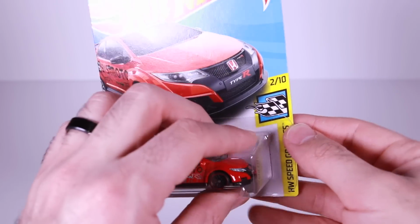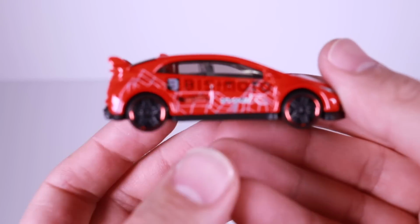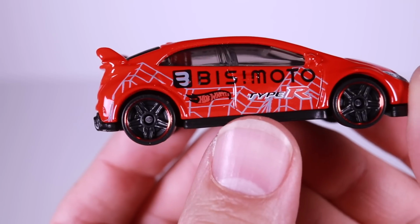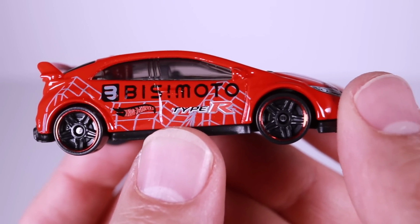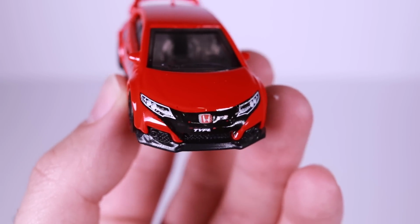As you can see, let's go ahead and open it up though. We can get a nice look at it. Let's get a close-up look at all these graphics and stuff on the side of it. Looks like almost spider webbing. It's got the Bizmodo Hot Wheels logo, Type R, and then the blacked out wheels with the chrome lip on them as well. Nice detail to the front of it.